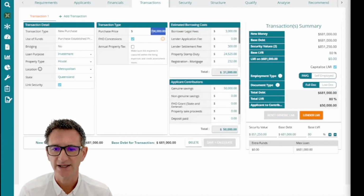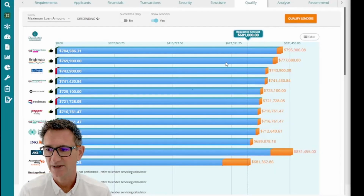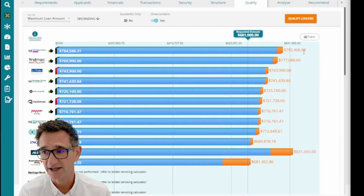This time he's looking interstate. So we've chosen Queensland and we went for a 700,000 purchase. Now, he won't get the stamp duty waived because he's not a first homeowner. He'll be renting it out. And we do need the guarantee from his parents in this case to help him avoid the mortgage insurance. So the client's still putting in $50,000, but instead of being able to borrow $500,000 now, he'd be able to borrow up to $795,000 there.